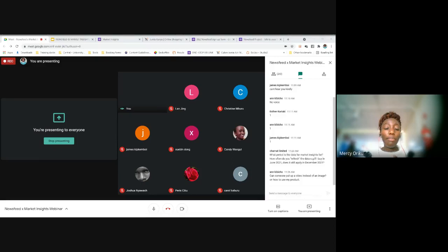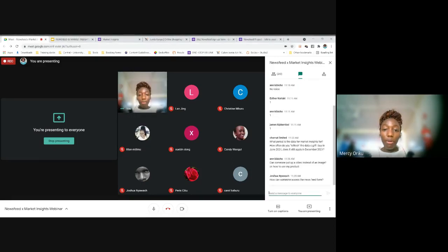So basically, just a recap, how do you use market insights to grow your sales? You can use market insights to grow your sales by applying for the data, and once you get the data, finding out what the top selling items are, or it depends on the data that you've purchased, which are the top viewed items. Having that knowledge, you know what to post or what to sell on Jumia.